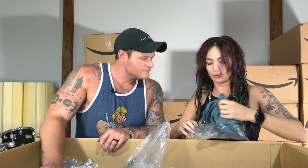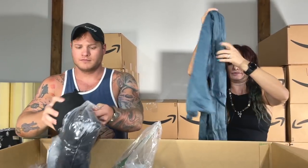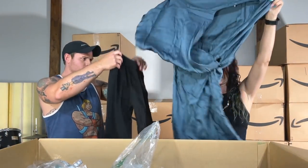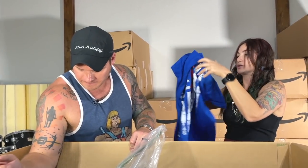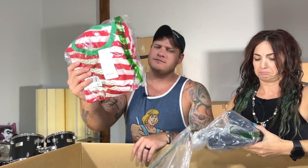Ooh. What are you? You're kind of silky. What is this? What is happening? What am I looking at? It's a romper? Or a dress? I don't like it. I got some boys extra large sweatpants. Hockey shirt. It just says hockey. Just says hockey. This is, where's Waldo?